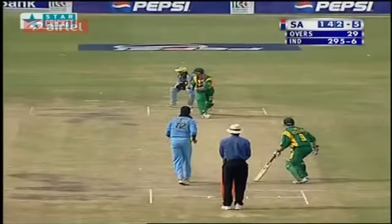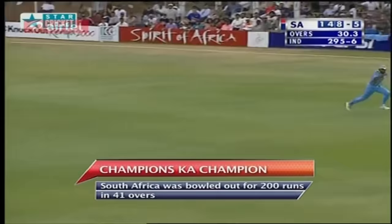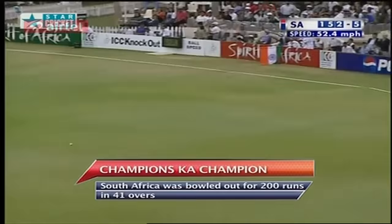That's good placement from Klusener. He'll get a boundary for it. Again short and again put away. So two bad balls in the over have cost India 8 runs.